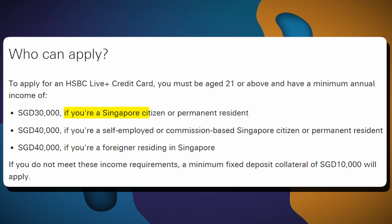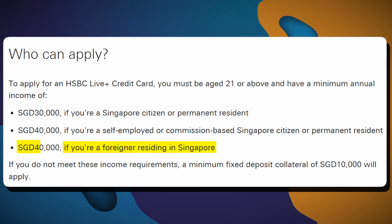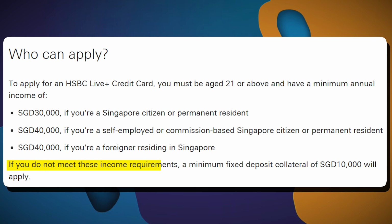Similar to most entry-level cards, in order to qualify for this card, if you are a Singapore citizen or PR, you will need to have an annual income of at least $30,000. Or if you are a foreigner, it will be $40,000 instead. But if you are unable to fulfill the annual income requirements, don't worry. You can still qualify by placing a fixed deposit of $10,000 with HSBC.